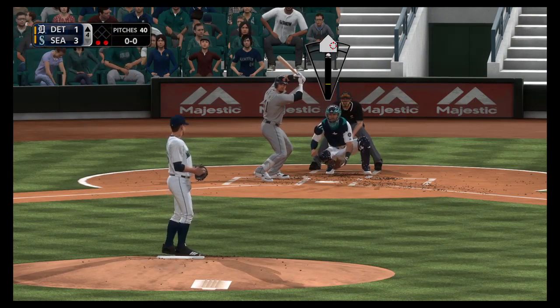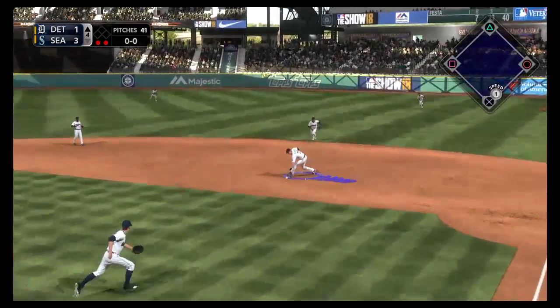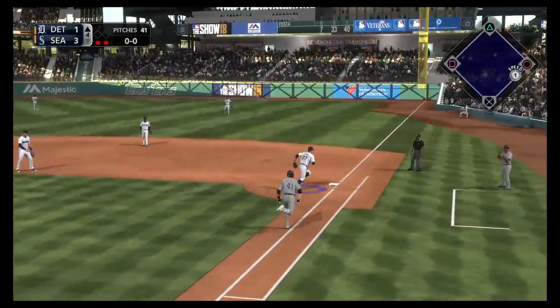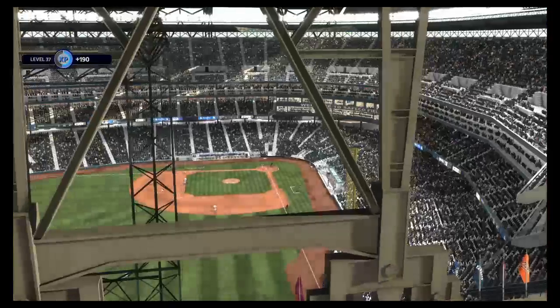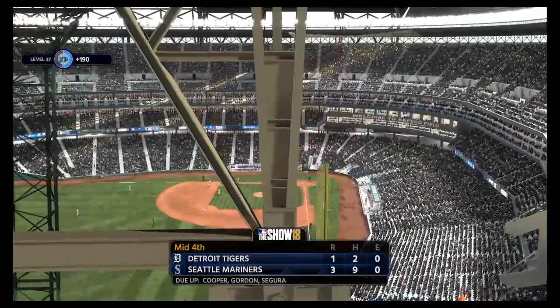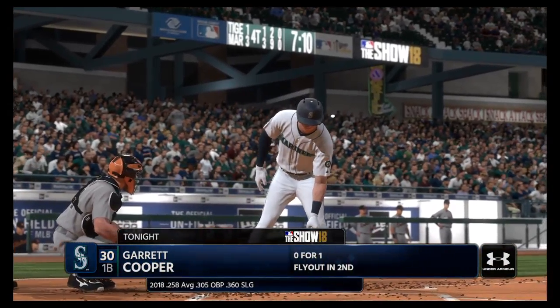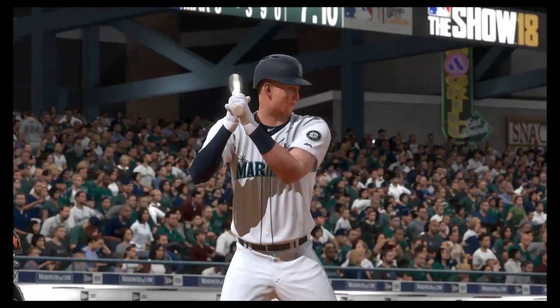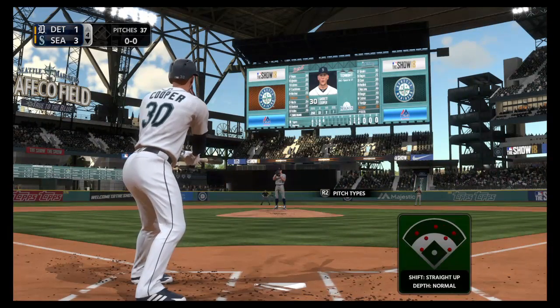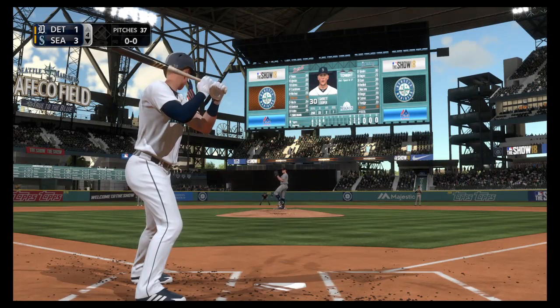Designated hitter. Infield in the overshift here. Now the pitch. Right side and right into the shift. The flip to the pitcher covering as that will retire the side. Digging in, Garrett is last at bat. Third baseman, Garrett Cooper. Now the pitch.